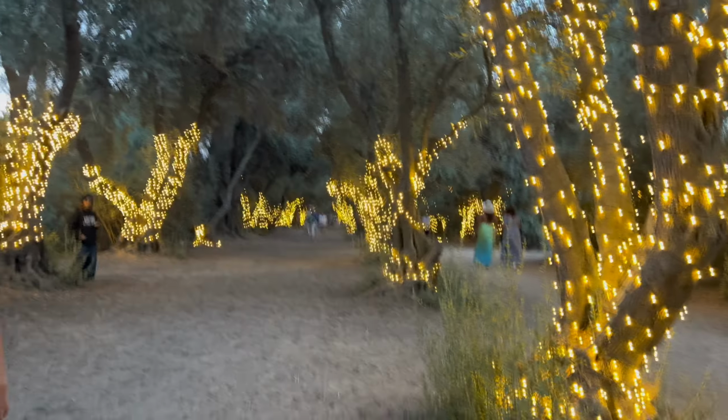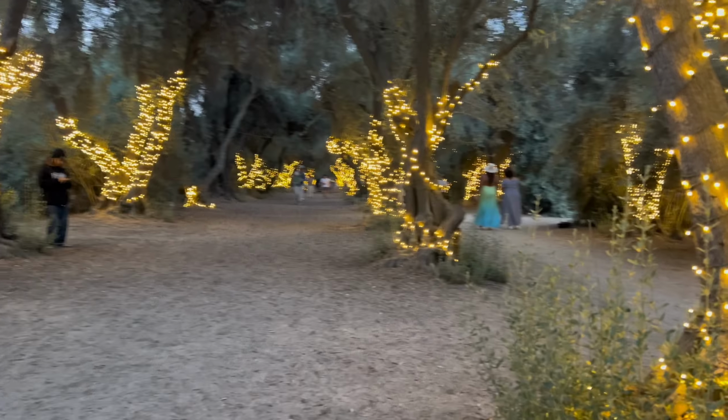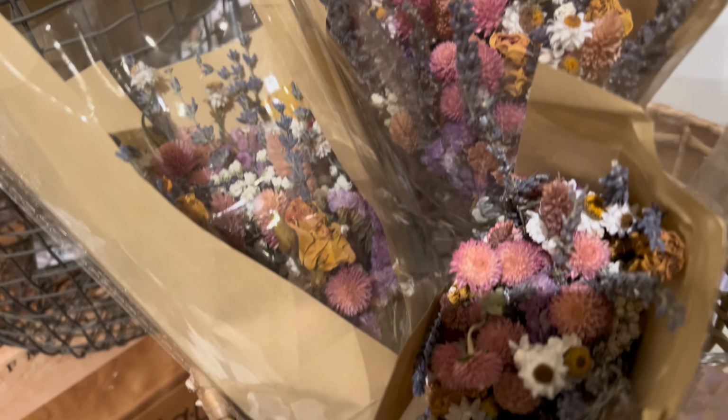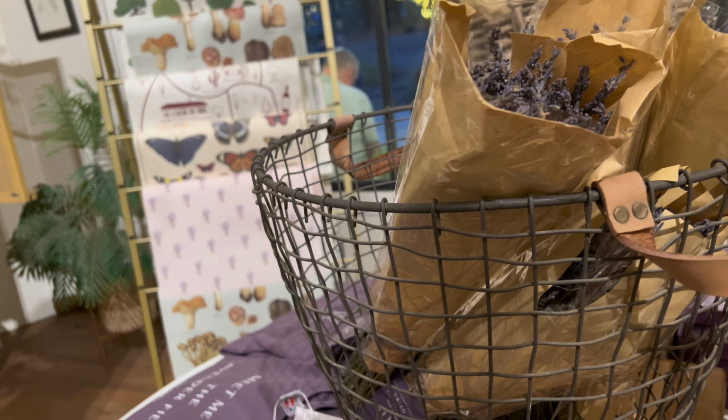We then walked down the olive grove and there are opportunities for pictures everywhere. The main attraction is a vintage sofa which is located in the front. If you're looking for souvenirs, there's a fresh flower market that's right next to the olive grove. If flowers aren't your thing, they have other keepsakes and mementos.